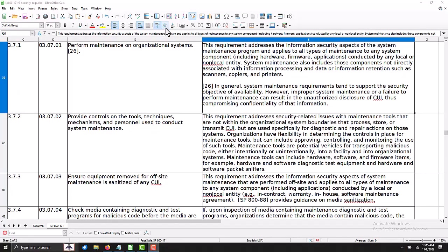If we look down here, we can see it says perform maintenance on organizational systems. And then in the next cell here, it goes on to explain some details on what that means. This is actually a great control. This control right here explains why Cybervenger is both a cybersecurity company and a managed service provider. What's a managed service provider? Managed service provider is the standard term used for the kind of company that you would hire to perform IT maintenance and help desk and that kind of thing.